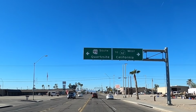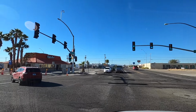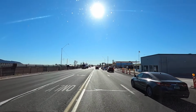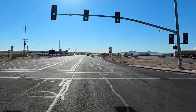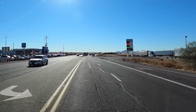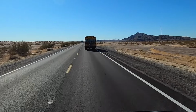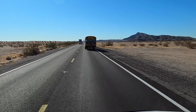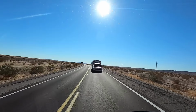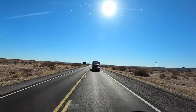Check it out. We're heading to Quartzsite. Going through Parker right now. I thought that we'd take a little fun way. Right there's Running Man fuel. We're gonna go down through Bouse. We're going to take the long way around called Plomosa Road. We're going to check out some of the sites along through there, all the BLM boondocking areas and everything.